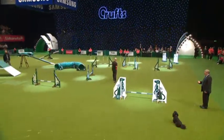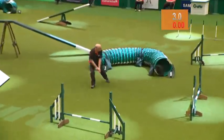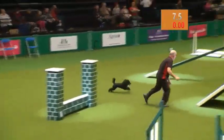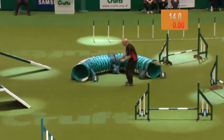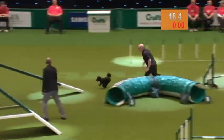Next we've got Mike Helen with Phoebe. Mike actually helps the Kennel Club out and is the arena steward here. So he's normally wearing his green jacket for most of the day. And very smart he looks too. This dog's nearly 7 years old. Miniature poodle, little bitch. Macclesfield in Cheshire.